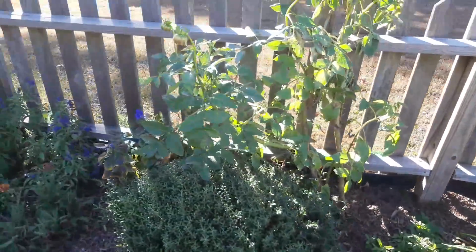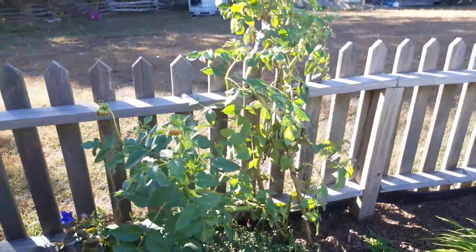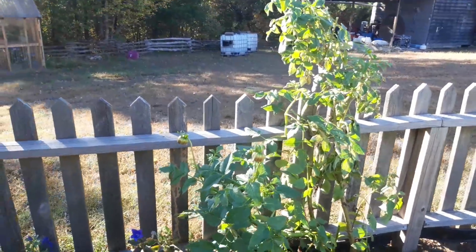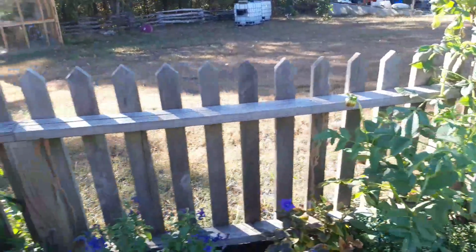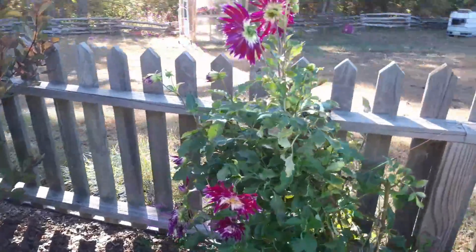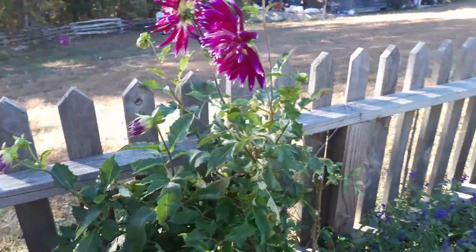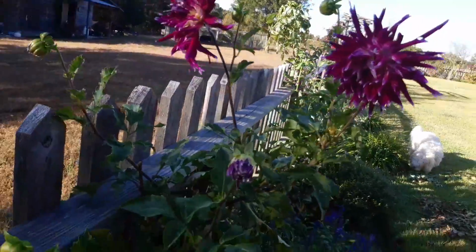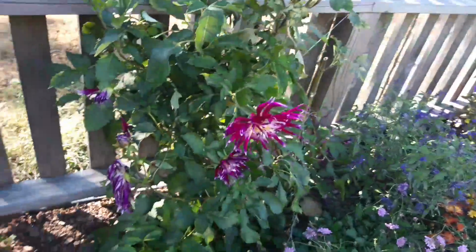And then this dahlia, it was blown over pretty bad, and I tied it back up. It's got a lot of buds on it. And this one, it's kind of blown over. Pretty blooms on it. Got several on it.